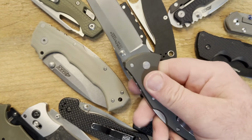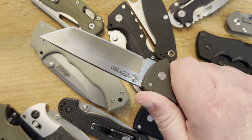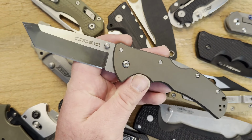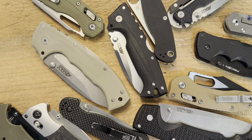It's also a little thinner than most of the knives we put on the list. But yeah, this is the Code 4, again from Cold Steel. Nice and slim, nice and clean on the design, but every bit as tough as most of the other knives that we have shown on this list.